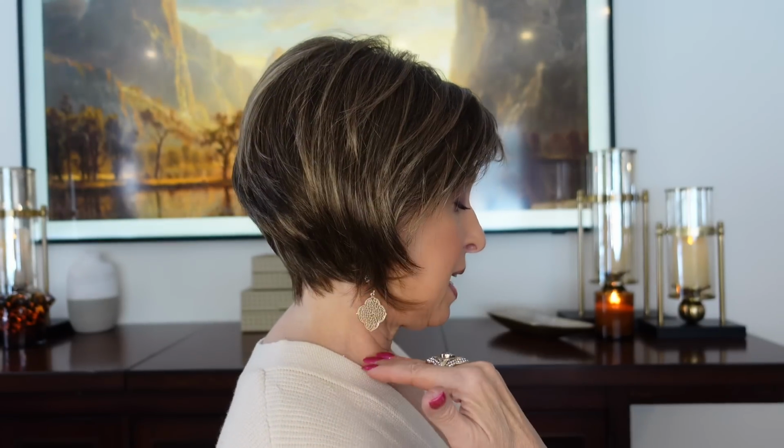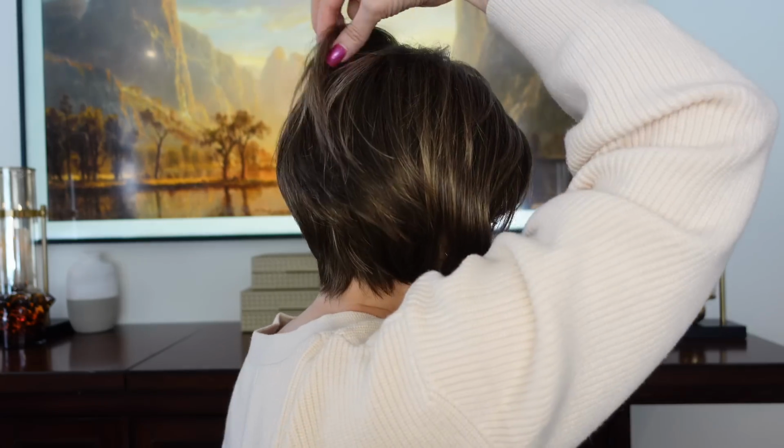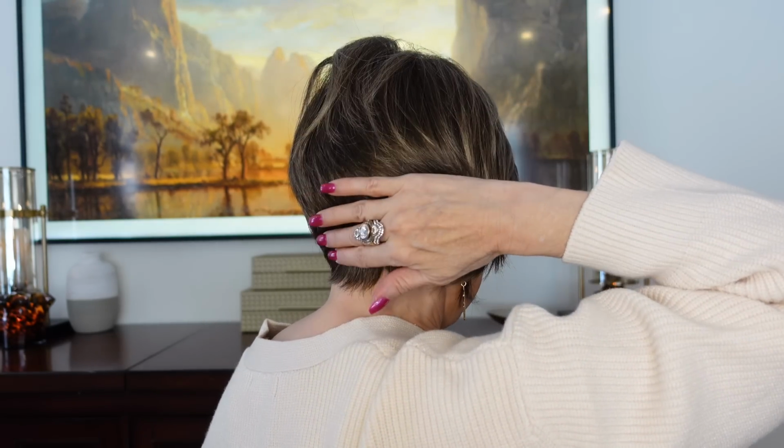The length from the ear tab is 5.5 inches. The top is 3 inches to 6.5 inches. The sides are 4 to 6.5 inches. And she weighs just 2.7 ounces. I really like this style. Let me spin for you, show you the style, and then I'll talk about the density and permatease.